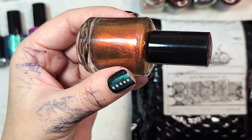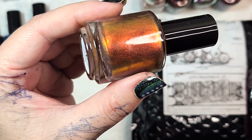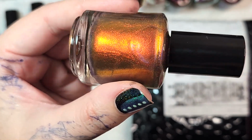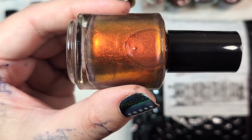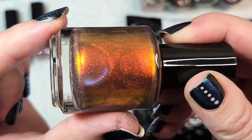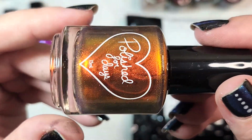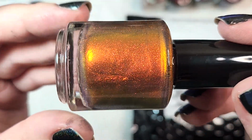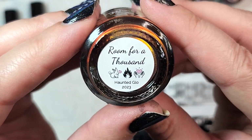So it's kind of hard to see in the base. In fact, I might have to wait until we actually swatch it. I think this one might have like a gray base to it. And then of course, as you can see, it is glowing with fire. You've got oranges and golds, little bits of green there at the extreme angles. This is another one, like I said, just absolutely a perfect fall polish. This is probably going to have to make an appearance on my fall seasonal rack. So another one that I cannot wait to see swatched. That was Polished for Days Room for 1,000.